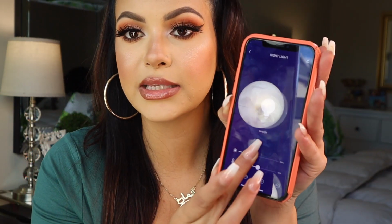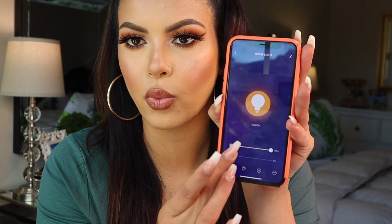Another thing is you can adjust the brightness with these lights. So if you want to dim them down, you can totally dim them down. If you want to change the tone of the light, if you want it more warm or more cool, you can adjust just about anything in these lights. The only thing I will say about these light bulbs is they're a little bit dimmer than the light bulbs that my apartment came with, but I have 4 in here. I have 1 in each lamp, and then I have 2 in my ceiling. So when I turn all of those on, it's super bright in here.